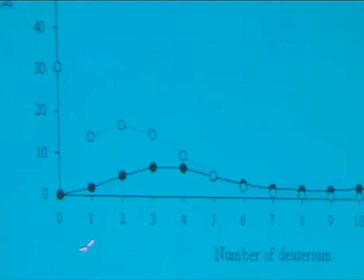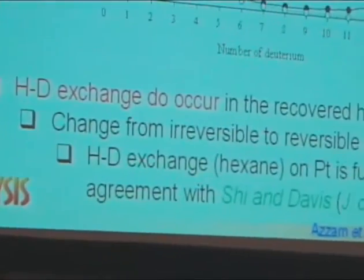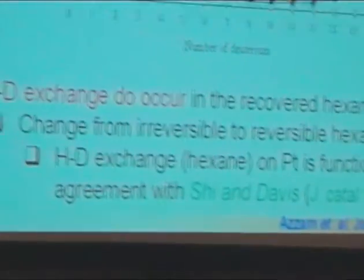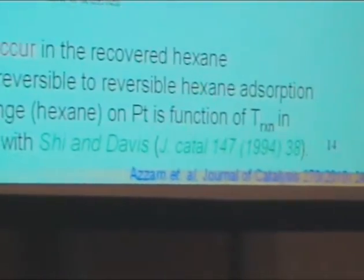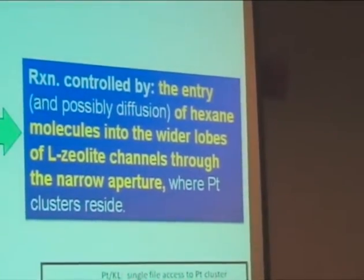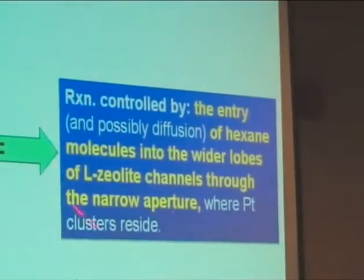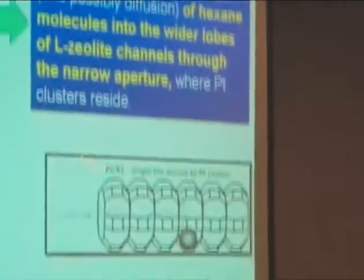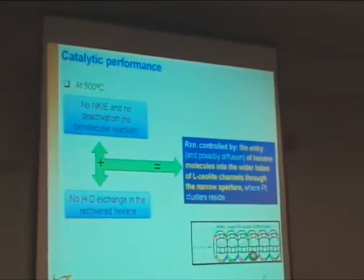If we check the HD exchange at 450 degrees, as you see, we have plenty of HD exchange, and it seems that the adsorption of hexane at this temperature changes from irreversible to reversible. This is also in agreement with the literature that the HD exchange is a function of temperature. So from the HD exchange and the kinetic isotope effect at 500 degrees, we don't have any kinetic isotope effect, and we have no deactivation of the catalyst, so no bimolecular reaction. And considering also that we don't have HD exchange, these indicate that the hexane dehydrocyclization is controlled by the entry of the hexane inside the zeolite channel to the platinum that resides in the channel, the loops of the channel.